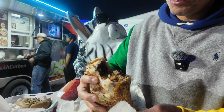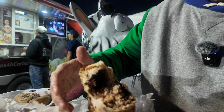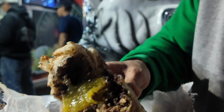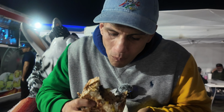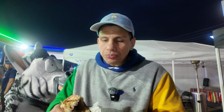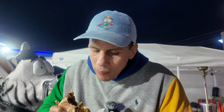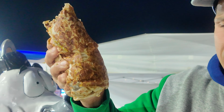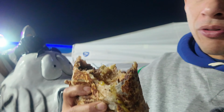It's packed with meat. Nice balance of rice and beans. That's a good burrito. Wonderful. It already passed the test. It's not dripping. It's not leaking. Perfectly intact with all deliciousness for you.